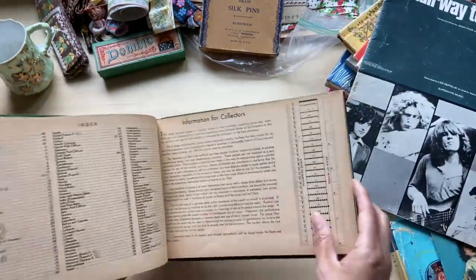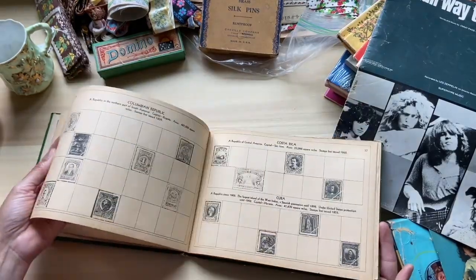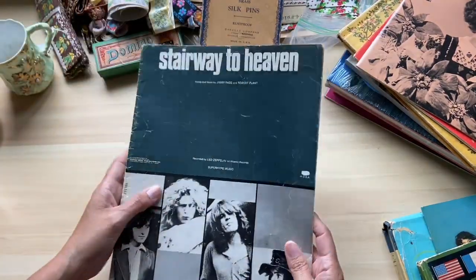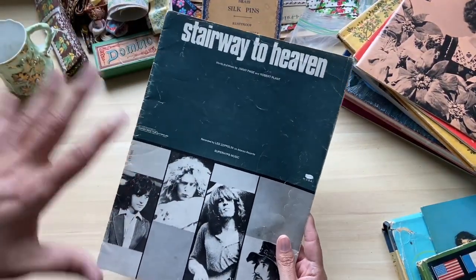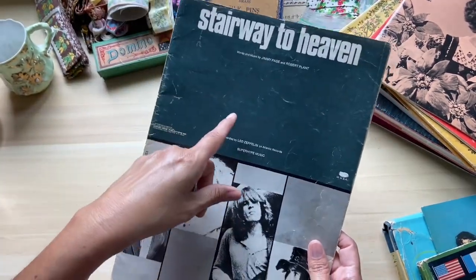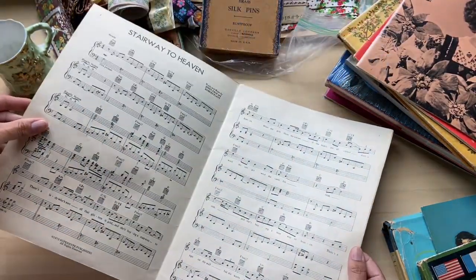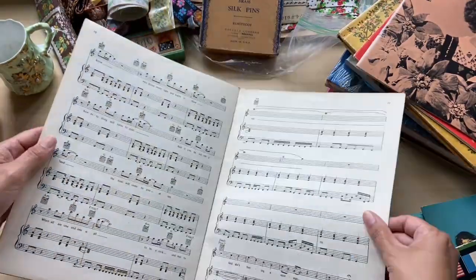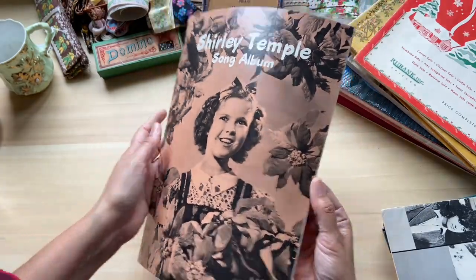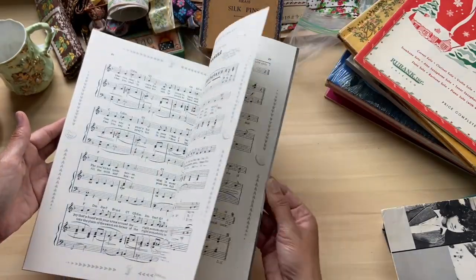This I just purchased. There's no actual stamps in it, but I thought how neat to use for journal pages for my junk journals. This is just some sheet music, Stairway to Heaven. And actually the people who owned the house, it was like their great-great-grandparents' house or something. He was like, oh my gosh, I bought that for my sister. So that's funny. The actual person who purchased this was there and sold it to us. I don't know. It's probably from the 80s or something. More Shirley Temple sheet music. That's super sweet. I love that.